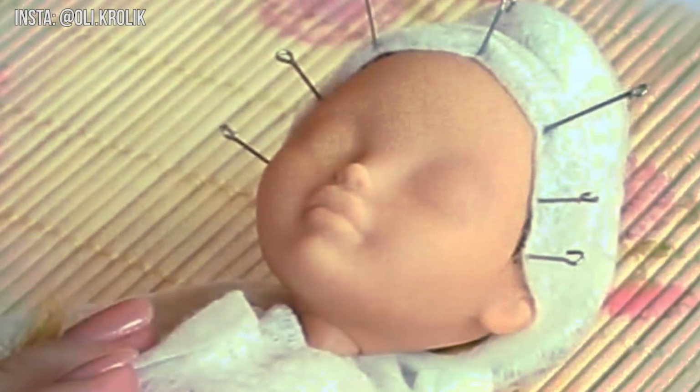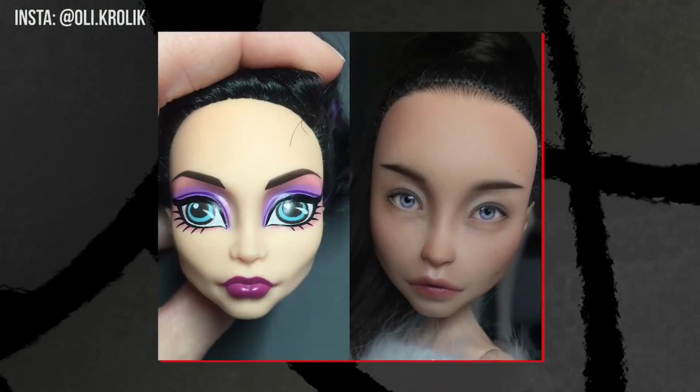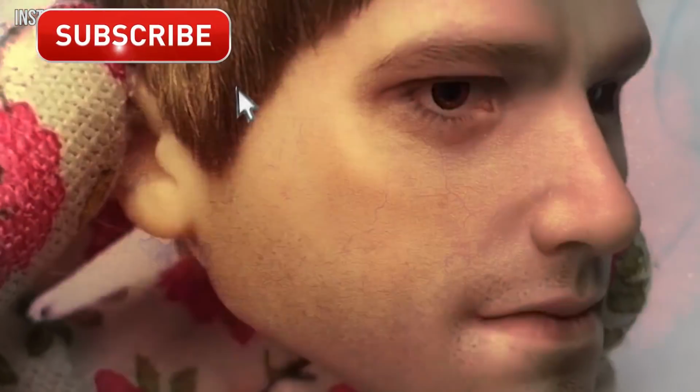Once Olga strips away all that fake paint, she starts the process of giving these dolls some realistic features. But the makeover isn't complete until she adds a few wrinkles, freckles, and even bushy facial hair. The end results are so realistic, you could swear these are real people.